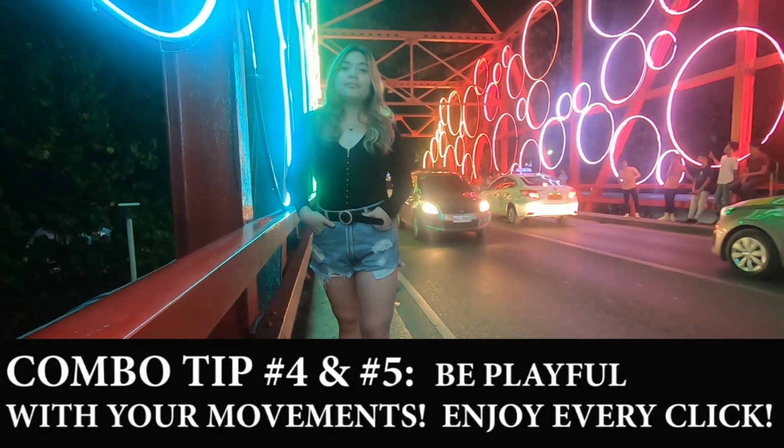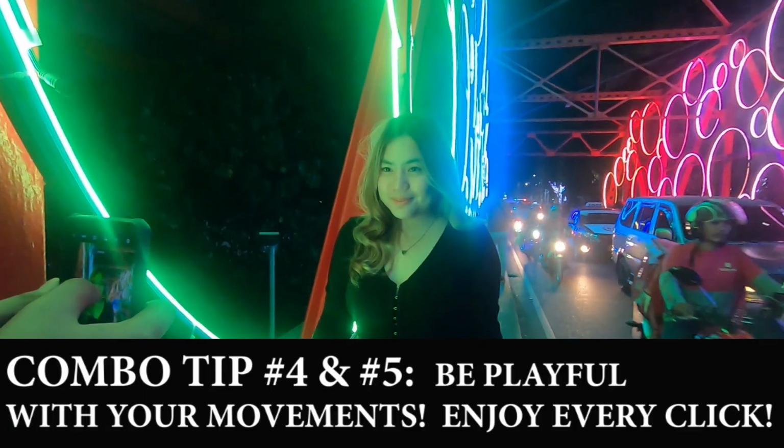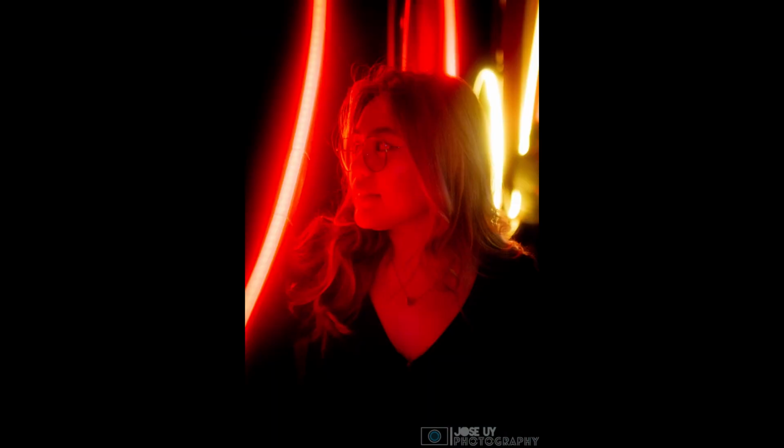Tips number 4 and 5. You have all the freedom of your poses. Make sure you create small movements to your hands, head, feet, or your entire body. And don't forget to enjoy and have fun.